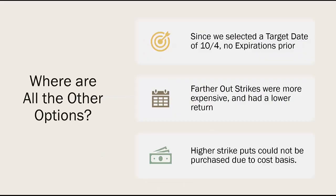You might be asking, where are all the other options? Well, since we selected a target date of October 4th, we're not going to see expirations in September, September 10th, September 17th, any of those other weeklies, because our target date was October 4th for that bottom price. The farther out strikes, Novembers, Decembers, Januaries, were more expensive and had a lower return.